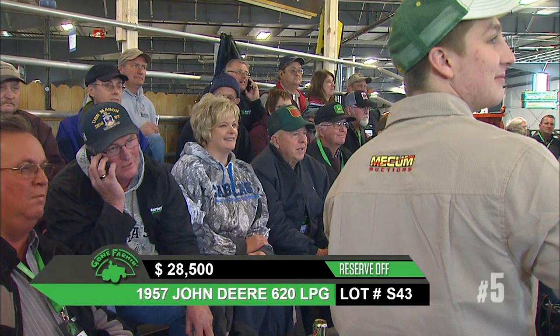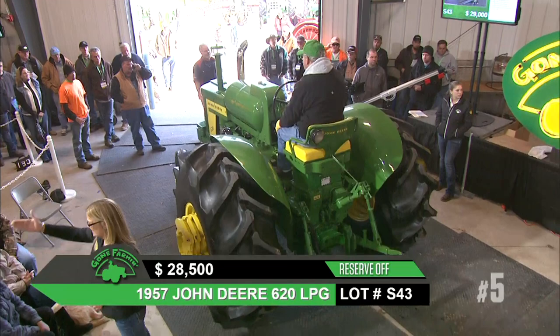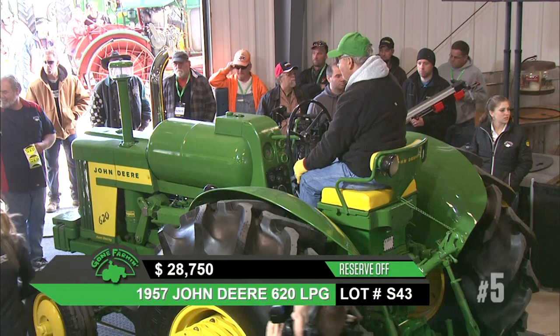And right in front of our booth, a lot of action. Dan waiting on this bidder. We still have some back and forth going on here. We are sitting at $28,500. This is a no reserve tractor. It will go home today. Now at $28,750.